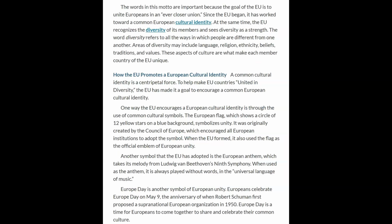The words in this motto are important because the goal of the EU is to unite Europeans in an ever closer union. Since the EU began, it has worked toward a common European cultural identity. At the same time, the EU recognizes the diversity of its members and sees diversity as a strength.